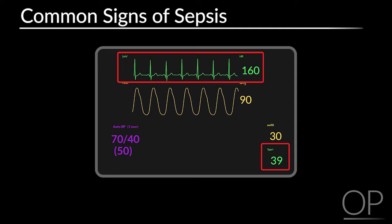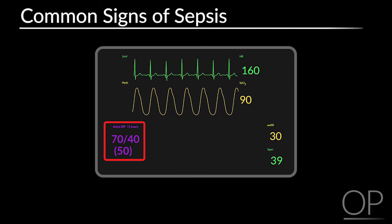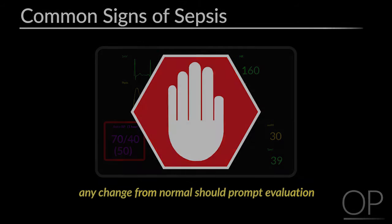And this can either be tachycardia or an elevated heart rate, a blood pressure that is lower than the patient's norm, or poor perfusion. And when we say blood pressure lower than the patient's norm, it's important to know the normal blood pressure for age for a pediatric patient population, and also what blood pressure that patient usually has. And any change either from the stated norms for that age or for that patient should prompt evaluation and a careful thought process.